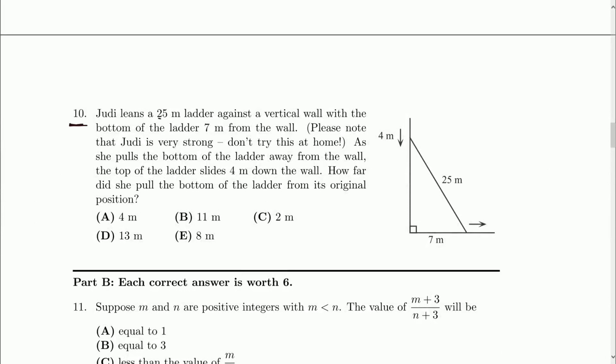Judy leans a 25-meter ladder against a vertical wall with the bottom of the ladder 7 meters from the wall. So 7 meters, 25 meters. This right angle here is making me start to think of right angle triangles. And with a right angle triangle of 7 and a hypotenuse of 25, I know this is going to be 24 meters. How do I know this?